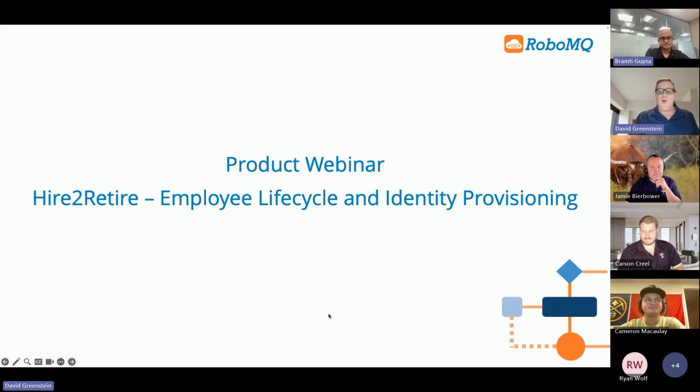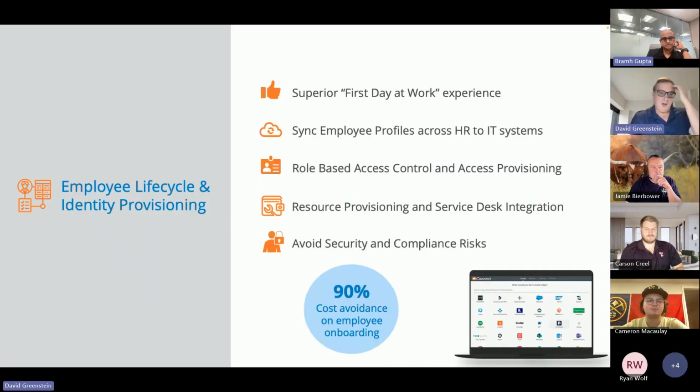Let's see. So the product solves a simple problem. Creating employee profiles in the identity platform, giving the privilege, giving access, managing their life cycle processes from onboarding to change of role to termination. It's boring, tedious work, mostly done by costly sysadmins, and we automate it as close as we can to 100%. By having the product in place, there are some benefits. First day somebody comes in, everything's set up for them. They have their access, their account is set up, and they have that superior first day of work.